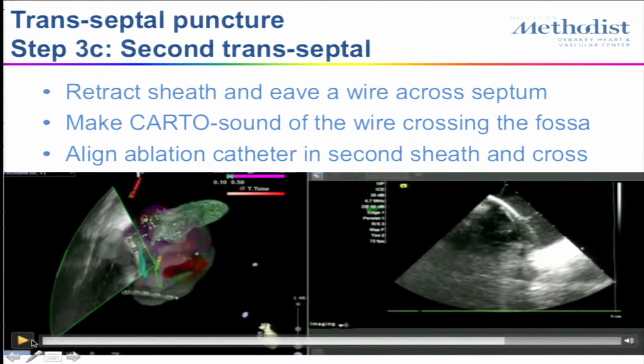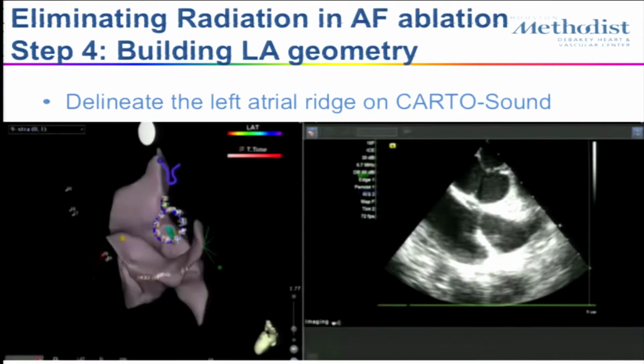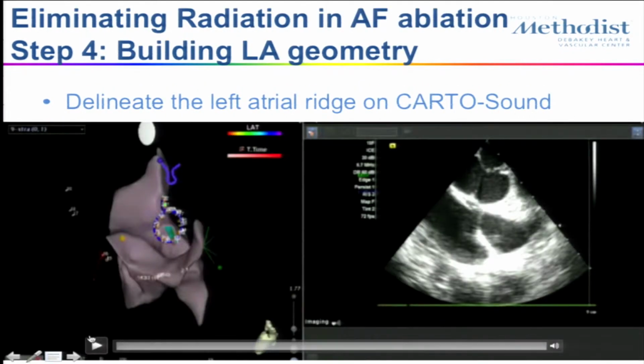Now we used to do it with X-ray, because you figure, okay, you do it in RAO, you see your wire, you try to match the catheter location with the wire and then advance. It's a lot harder, because here I have real verification that I am where I want to be. So now we have 2 sheaths in the left atrium.